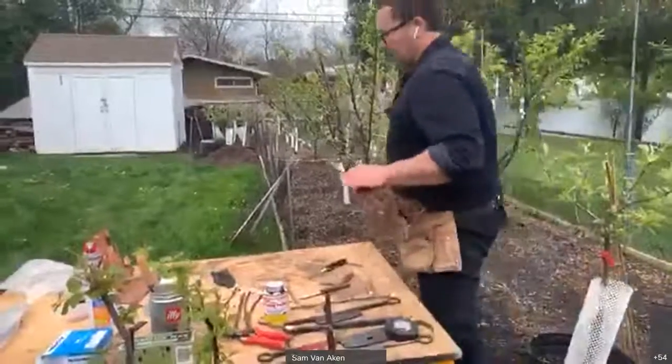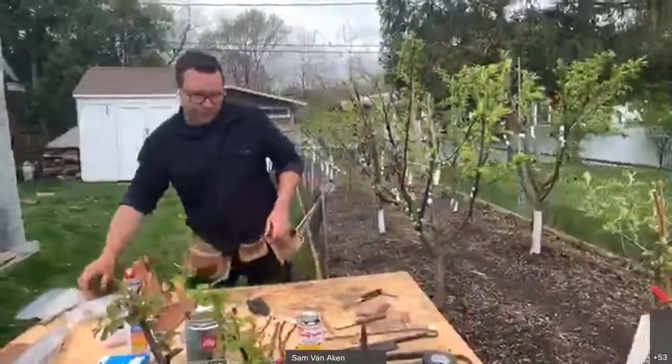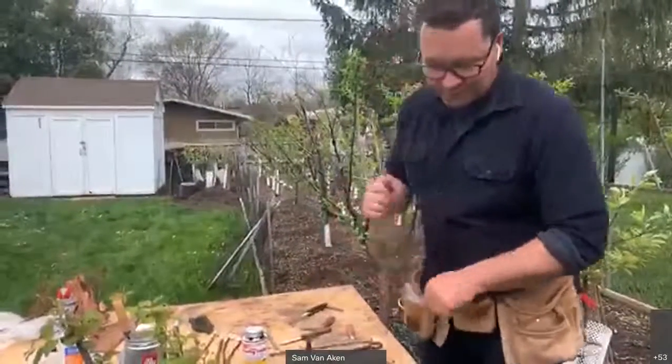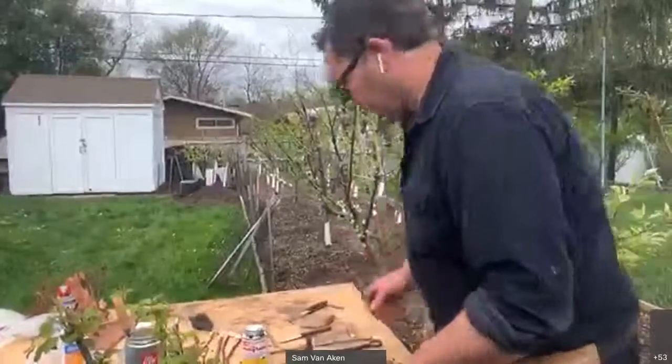Yeah, and it's kind of amazing to see it at a commercial level, because they'll graft thousands of them. They'll all be in the ground and they're cutting and grafting off of the ground.